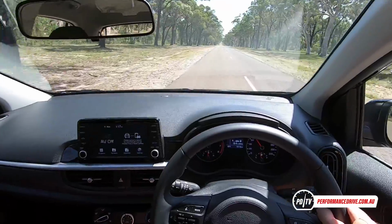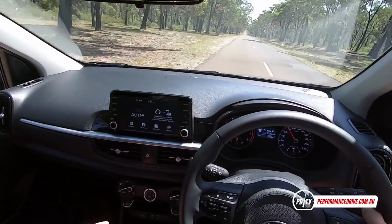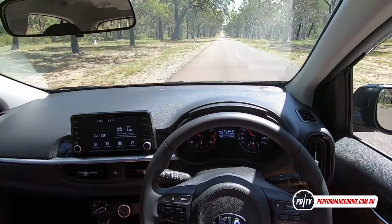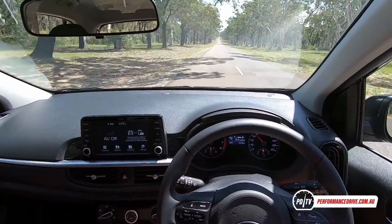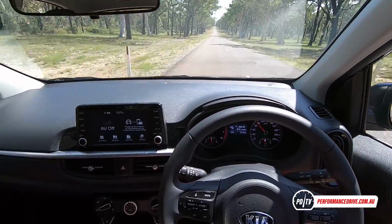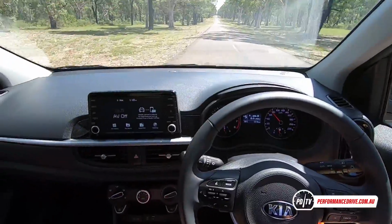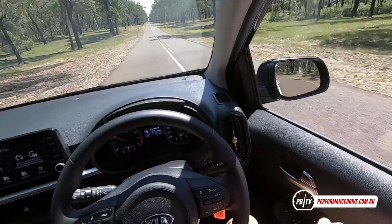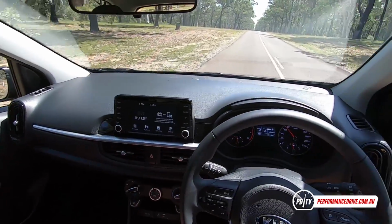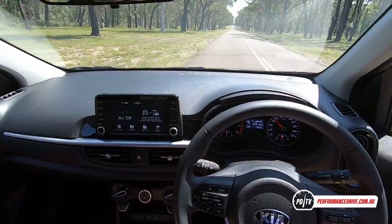Build quality feels pretty good. There's not too many creaks and rattles, although as I speak I can hear something. It might be just something in the glove box rattling slightly. But yeah, build quality is otherwise really good. Kia has definitely stepped up the mark in the last 5 or 10 years. There's hardly anything to complain about in this interior. There are scratchy plastics used in most areas, but again, this is not a high-end model. It is a very affordable car.